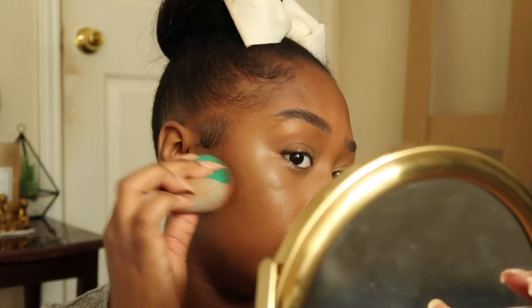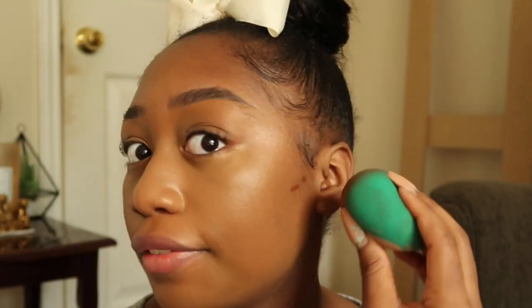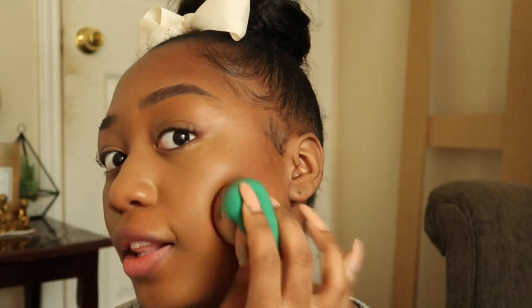Put a dot or two on my cheek, so you gotta be real careful because it can get muddy real quick. We don't like that. That's ugly. And then I just use the beauty blender. This one is from, actually I don't know. And I like to blend upward. I don't really think I'm gonna put any on my forehead, because I feel like it actually looks like it's contoured on its own. I'm digging it. I like it. She's cute.